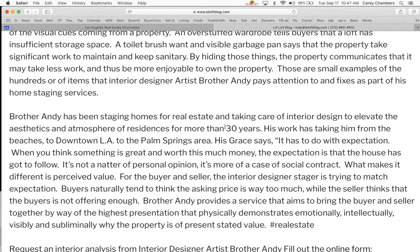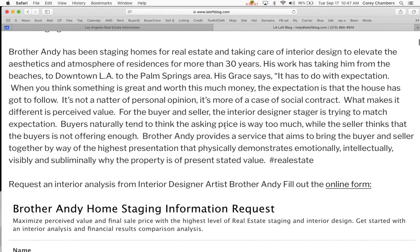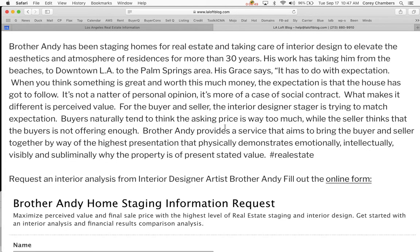So those are some small examples of the hundreds or thousands of items that an interior designer, like artist Brother Andy, pays attention to and fixes as part of his home staging services. Brother Andy has been staging homes for real estate and taking care of interior design to elevate the aesthetics and atmosphere of residences for more than 30 years. His work is taking him from the beaches to downtown LA to the Palm Springs area.